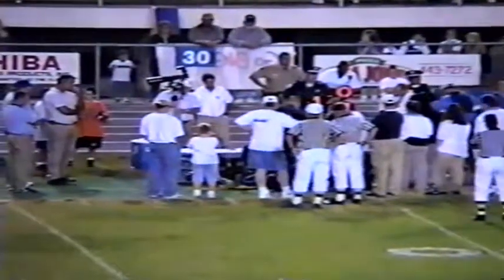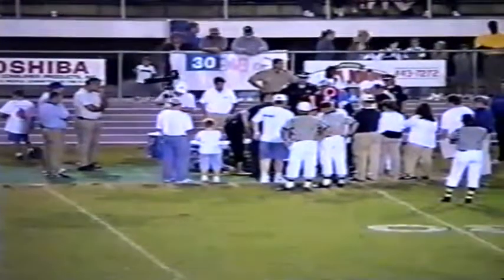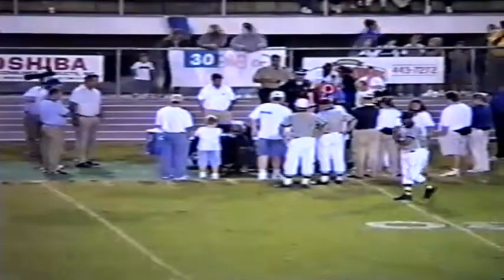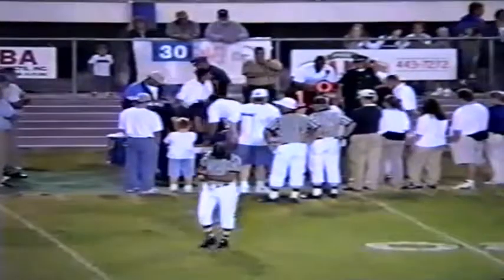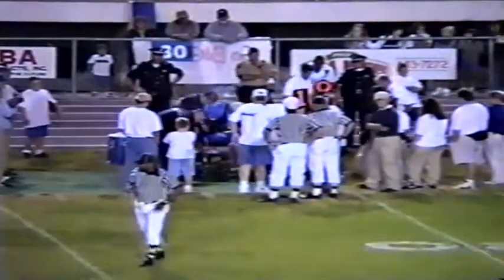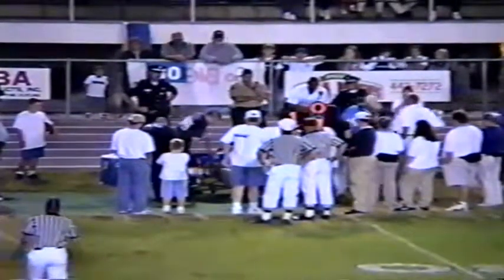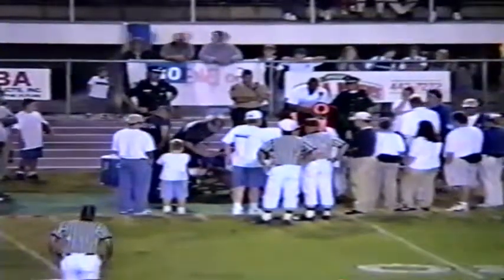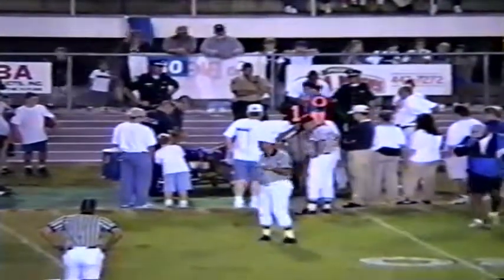But Matt, by all accounts, is awake on the far sideline, and they are going to take him to University Medical Center for observation. And you can think back to just really not too many years ago, folks, when it was rare when you had a doctor on the sideline. And now we've got trainers and emergency medical personnel and an orthopedic surgeon right here on the spot, keeping an eye on our players, and that is tremendous.